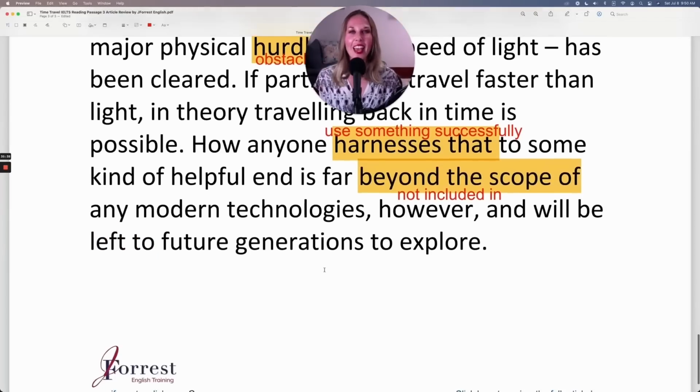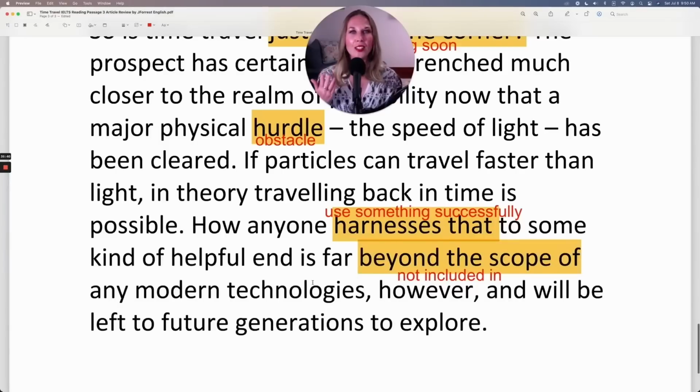So that's the end of the article. What I'll do now is I'll go to the beginning and I'll read the article from start to finish, and this time you can focus on my pronunciation.